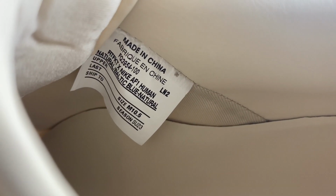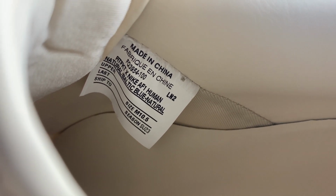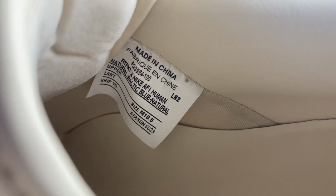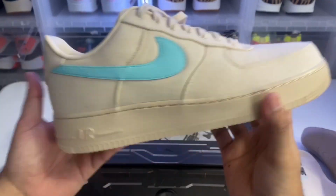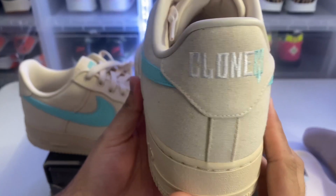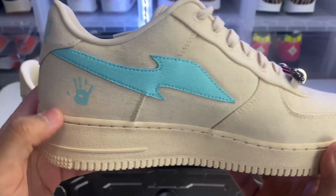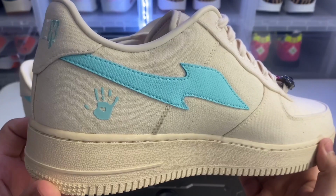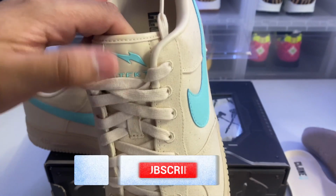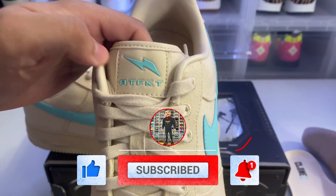Another cool detail about this shoe is the size tag. It doesn't have your normal retail size tag like other Nike products. It has more of a promo sample looking tag, which is pretty dope. Now, if we look at the other pair, you see it's similar. But when you look on the other side, you do have the hand, which stands for human. You see that right there. And on the tongue tag, you do have the blade Rtfkt logo. You have Rtfkt right here.